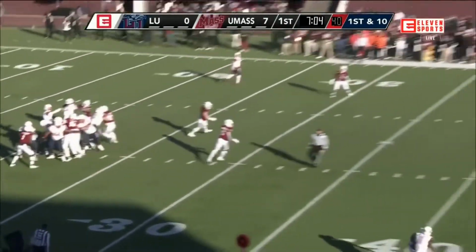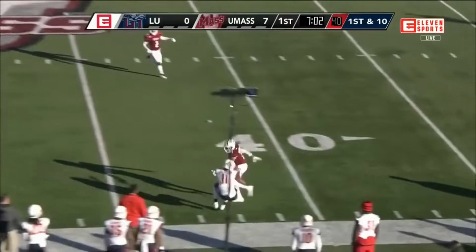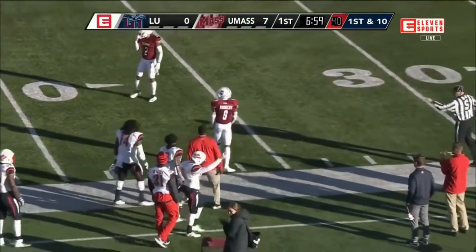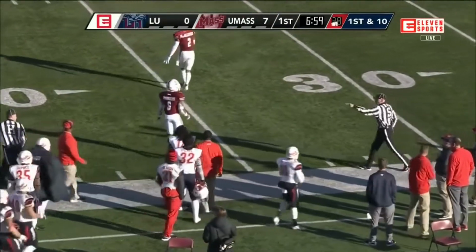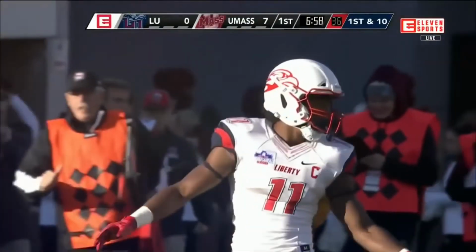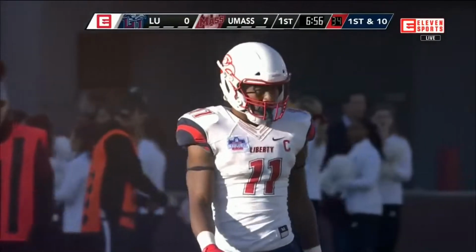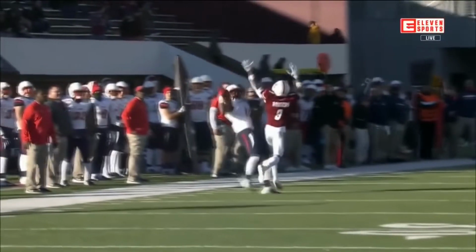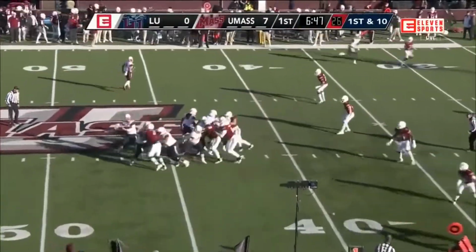Play action on first down. Calvert will throw it up and looking for AGG, and this is what he does. He fills up the highlight reel. Antonio Gandy-Golden with a great grab. Oh, that was a golden catch right there. A lob from Stephen Calvert. He points the football. Boy, that's a great catch by 11.